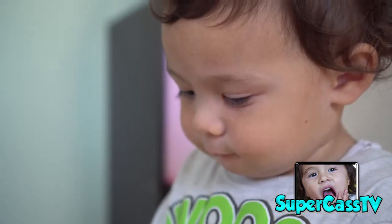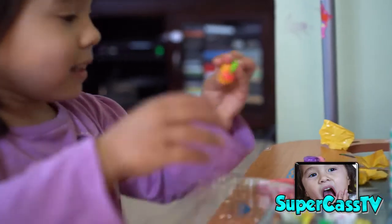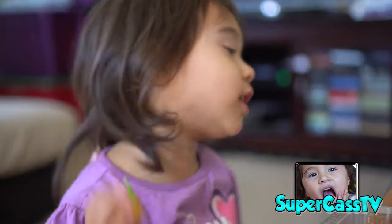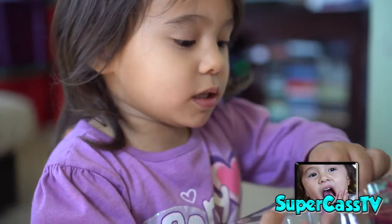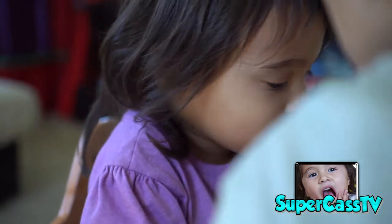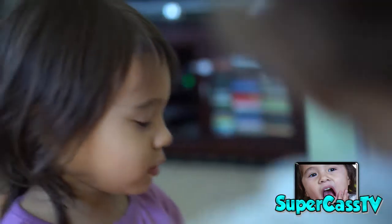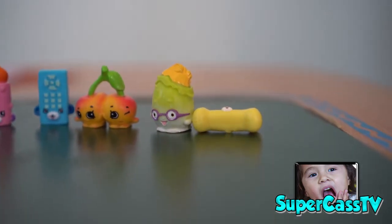Supercast is loving it, right? That's a cake. We got cheeky cherries. They have maybe this one, the girl or boy, because they have twins together. I haven't got these ones. Ooh, this is not the extra one. Look, this is a different one I don't have. Ooh, this one's the cutest. Ooh, look at all of these ones. It's so cute. Okay guys, so we opened all of those Shopkins and here we have them.